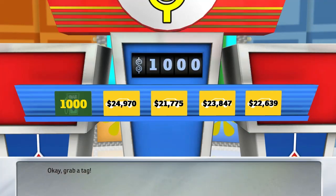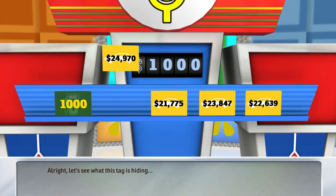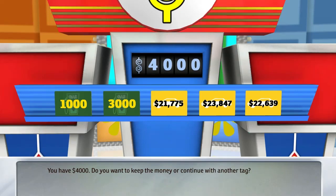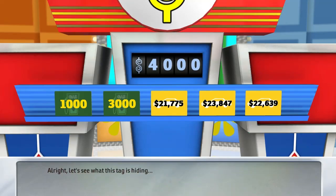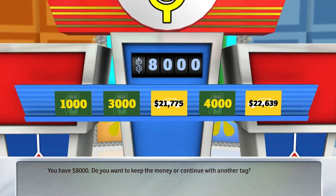Okay, grab a tag. All right, let's see what this tag is hiding. $3,000. You have $4,000. Do you want to keep the money or continue with another tag? Okay, grab a tag. All right, let's see what this tag is hiding. $4,000. You have $8,000. Do you want to keep the money or continue with another tag?